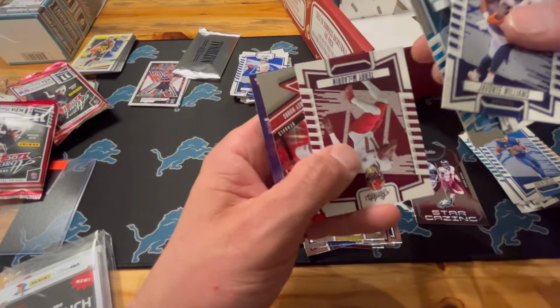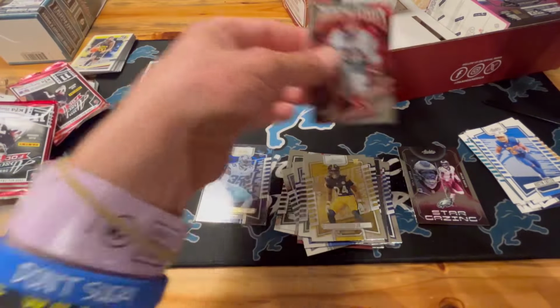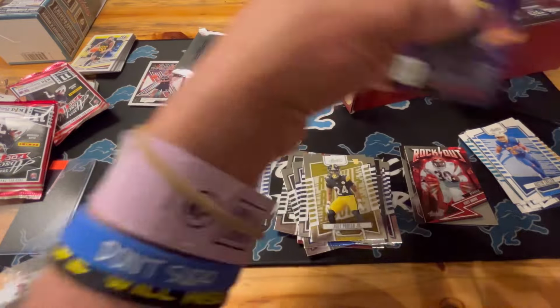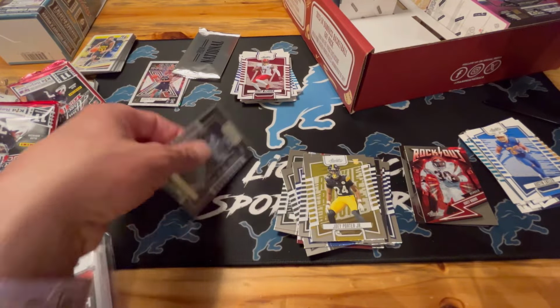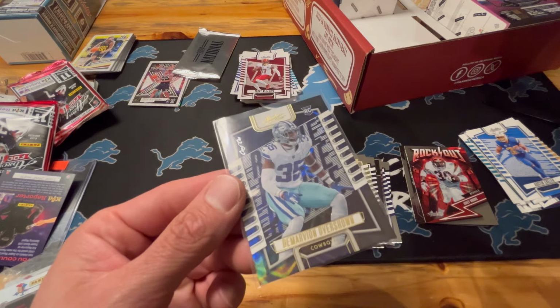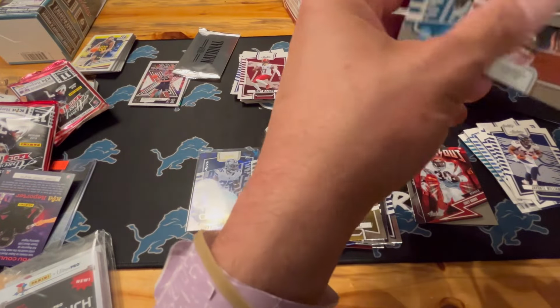Terry McLaurin on the something or other. That's the purple again, like I said. Absolute. But also, like I said, if you look at the numbered parallel, that's pretty nice. Wow. All right, so was not expecting that.